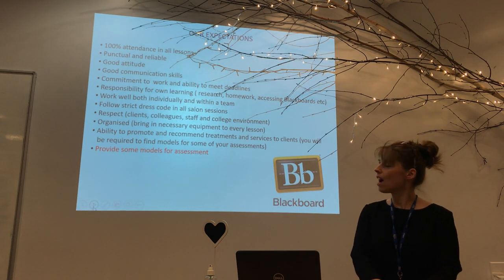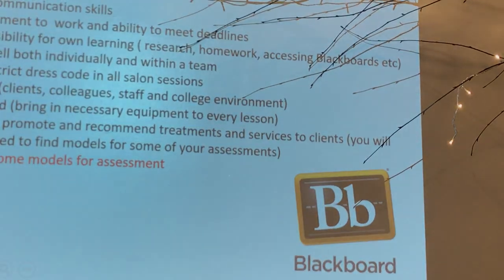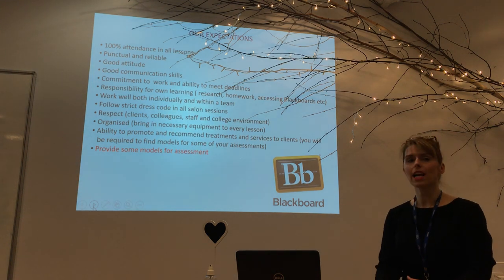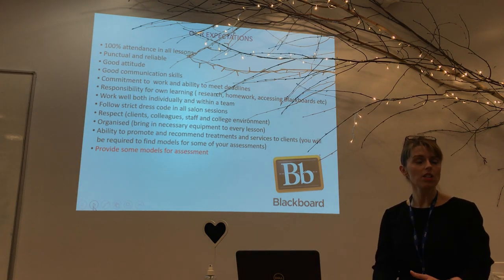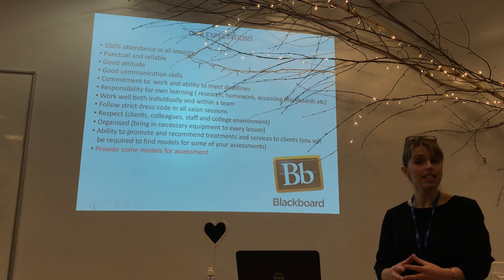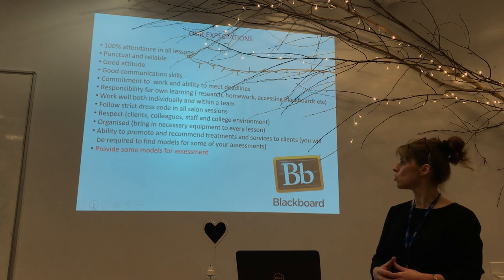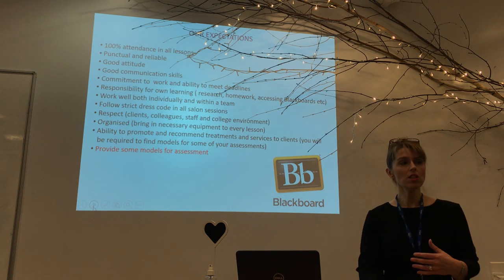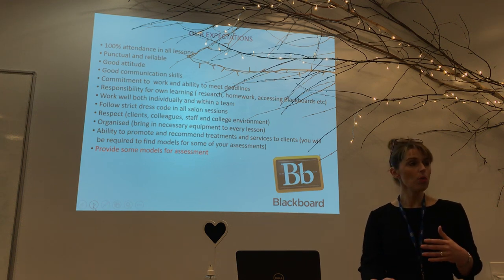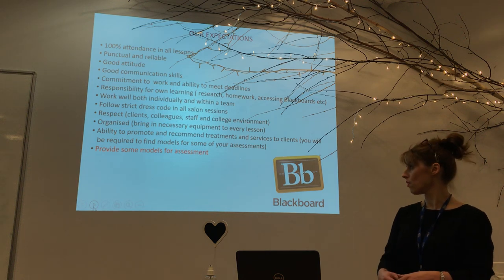So these are our expectations of our students. Obviously, we expect students to attend all lessons so that they're not missing vital information. We expect them to work well as a team, to be organised, to be prepared to learn, and to generally have that desire to work on clients and provide those treatments. Students, when you first start, will be practising on each other, so you will both give and receive all the different treatments that we offer.